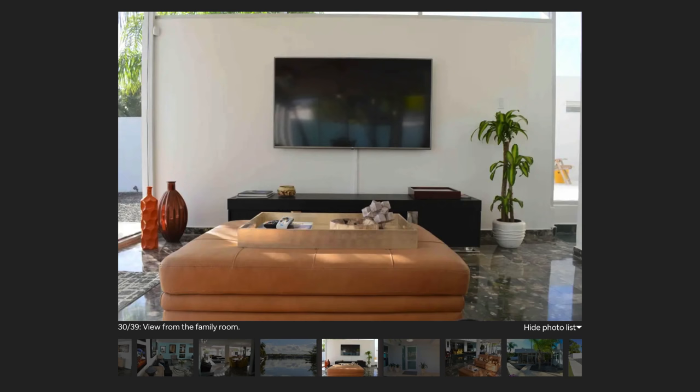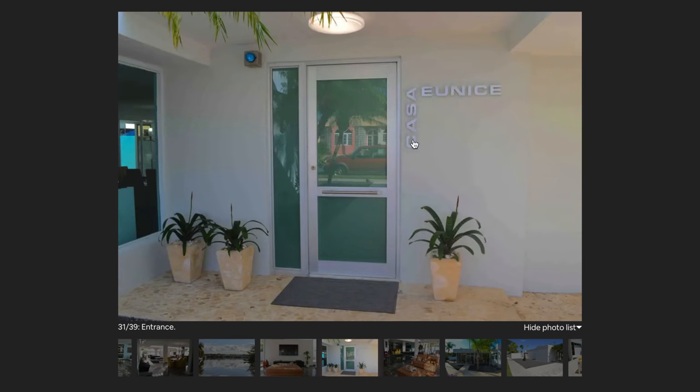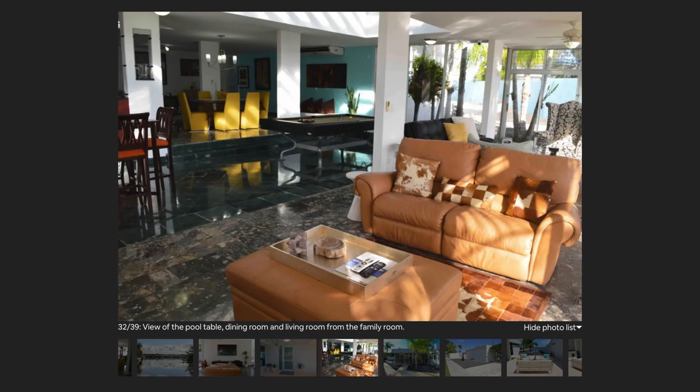That's fantastic. The family room photo, I've seen it before. Casa Eunice, beautiful. This is the entrance. View of the pool table, dining room. Same thing. You know, this is a great expansive shot.